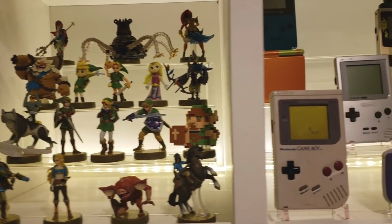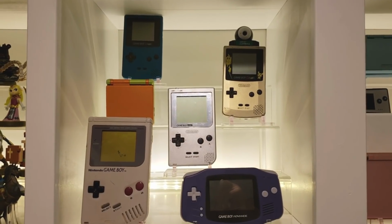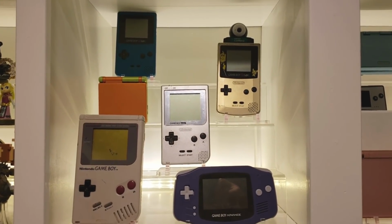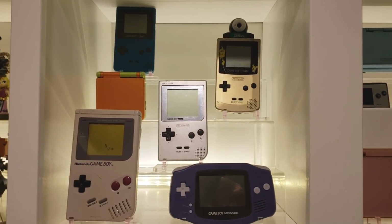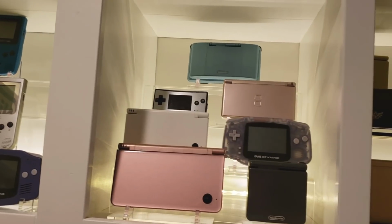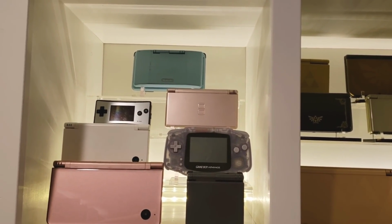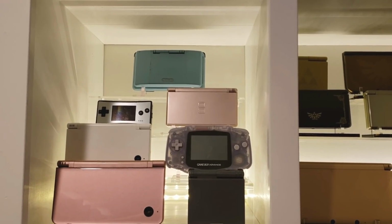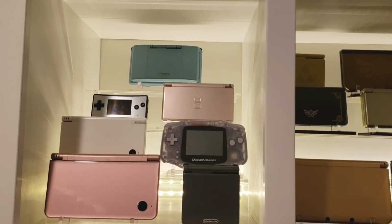Next to that are some Nintendo Handhelds. We have the OG Game Boy, the Game Boy Pocket, Game Boy Color, Pikachu Edition with the camera on the top, Game Boy Advance, and Game Boy Advance SP. Okay, then we have the DS Fat up on the top there, DS Lite, DSi, DSi XL, Game Boy Advance, Game Boy Advance SP, and Game Boy Micro.